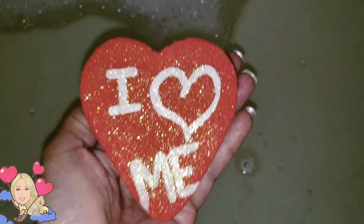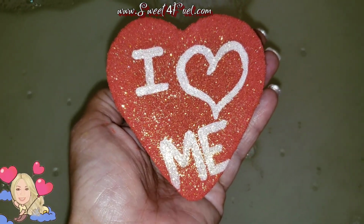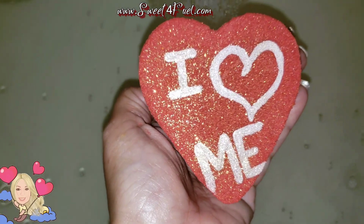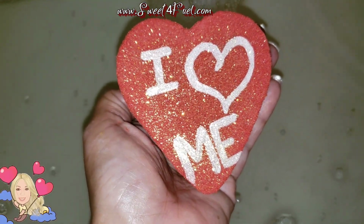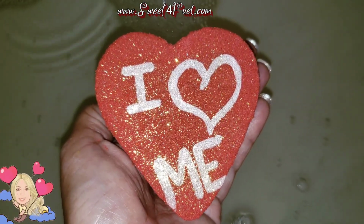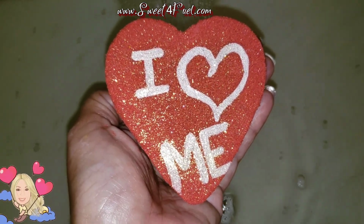Loves. So tonight I have for you Sweet4Fuel, I Love Me. In case you're not loving on anyone this Valentine's Day, you can love you some you. I just wanted to mention another thing that I love about Sweet4Fuel is that she always has the name of the scent on the label. So I never have the excuse of saying, I forgot what the name of the scent is. I always have it readily available for you because it's always on the label.